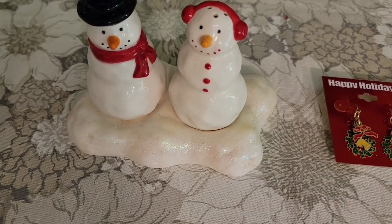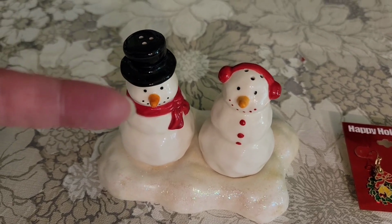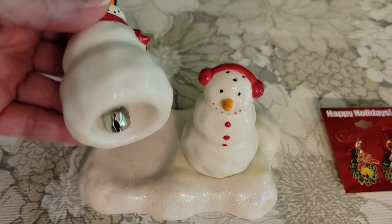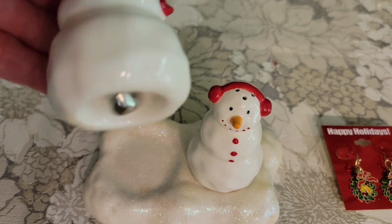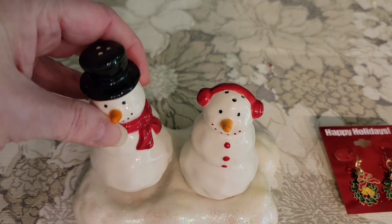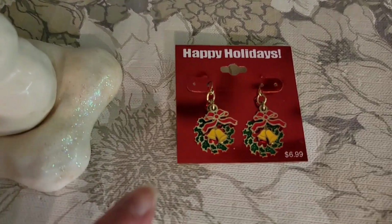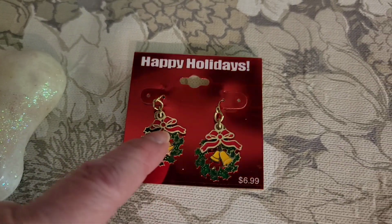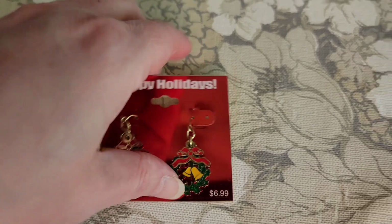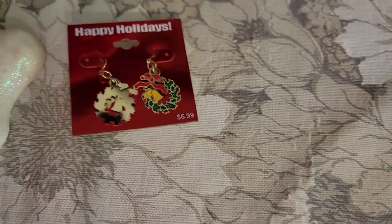All right, well, I have 2 additional sales. This one was from Monday night, the Snowmen. They're from Hallmark. They're salt and pepper shakers with little bells on the bottom, so when you use them, you're ringing the little bells. Those sold for $10. And then the 3-part earrings, these are gold tone, and they're in 3 parts. They are from Kmart, and those sold for $3.